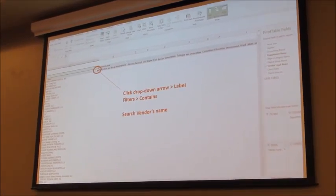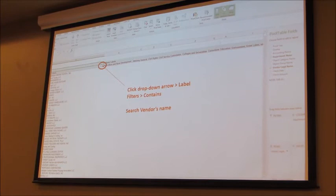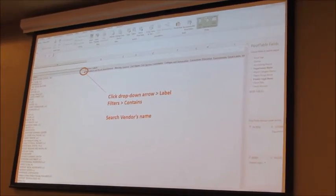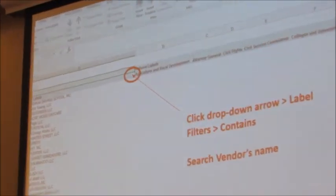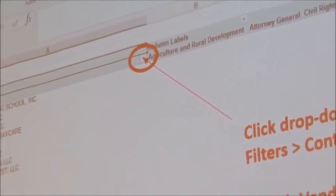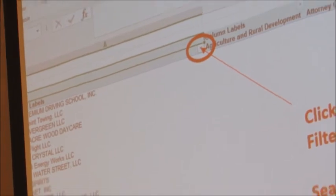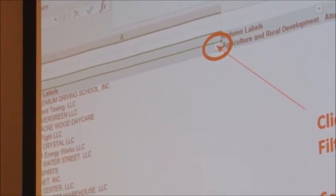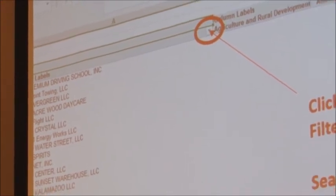So from here, we need to break it down to be just the one vendor that we want to look at. In order to do that, you're going to click on a little drop-down arrow under the far left column, and we're going to do a drop-down. You'll see a category on the drop-down page that says label, and you want to click on filters, and then under filters there'll be a filter that says contains.